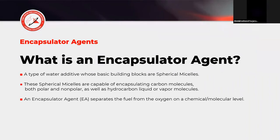And we'll hear a lot of spherical micelle talk as we continue on, because the spherical micelle is the important part of how this agent works and being able to extinguish fires, being able to encapsulate flammable liquids and vapors and so many other things to make firefighting much safer, as well as being able to extinguish these fires in an industry much quicker, needing less water, and so on. But we're going to talk about how it's able to work on both polar and non-polar, or hydrocarbons and alcohols.